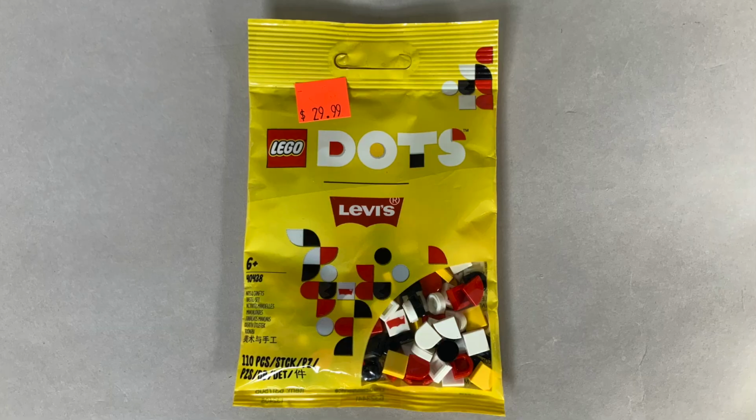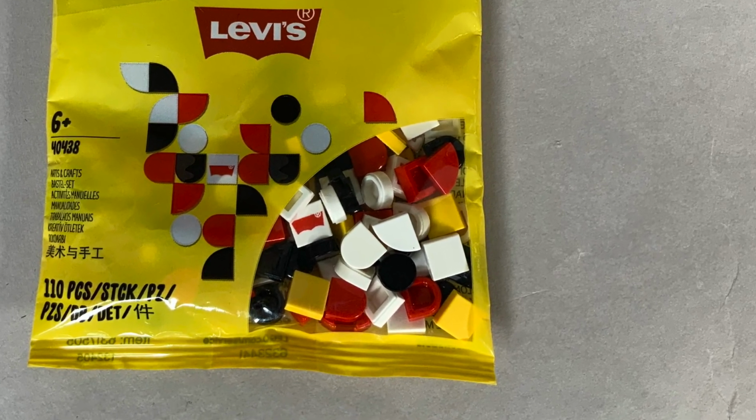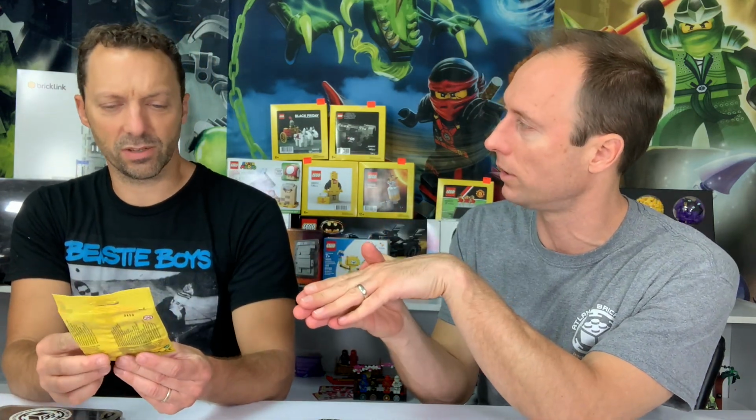This is super strange. This is the Levi's Dots pack. Have you ever seen that? Yes, I've seen people talk about it. What did they say about it? It was a tie-in with Levi's. It was jackets and T-shirts. A Lego tie-in with jackets and T-shirts. Yeah. And I can't remember how you got that. You couldn't just walk up to the store and get that, right? No. It must have been really exclusive because, for one, I haven't seen it except this one. But also, it's so expensive. It's $30 for 110 pieces. It's dots, which is just 1x1 tiles and quarter tiles and stuff. It's black, red, yellow, and the white ones have the Levi's symbol on it. So it makes it pretty special in that regard.